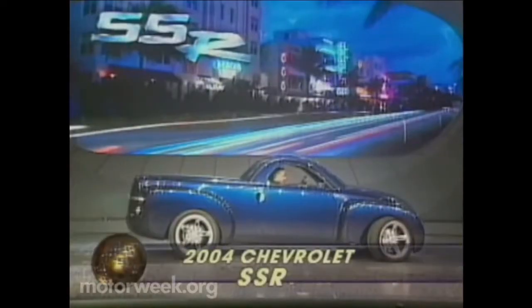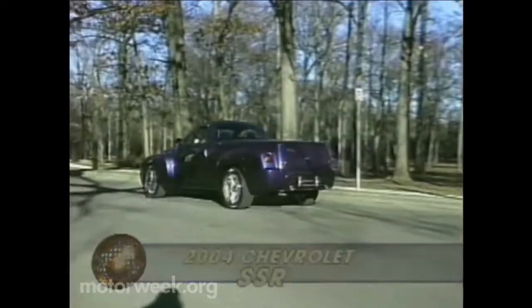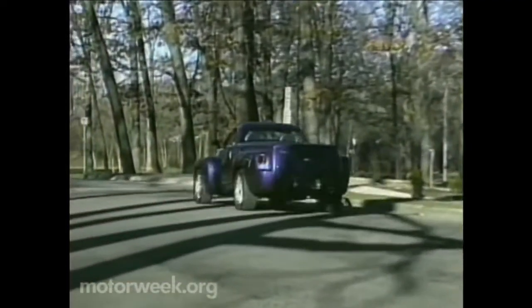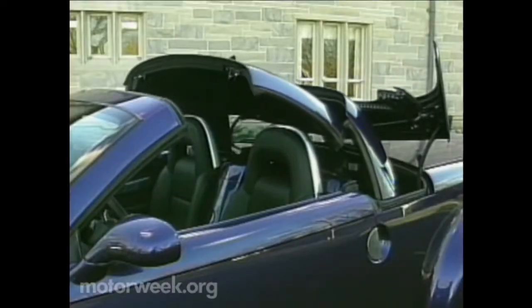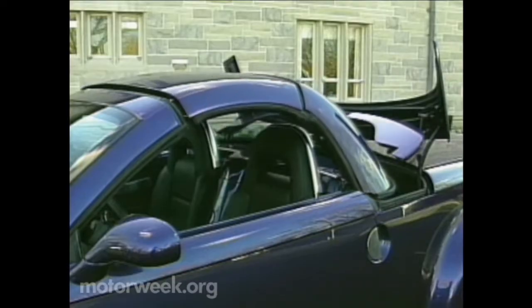But a truck never looked cooler than the 2004 Chevrolet SSR. This former concept retro roadster pickup starts limited production early next year. V8 power will ensure owners of this hardtop convertible get plenty of exposure to the elements and gawkers alike.